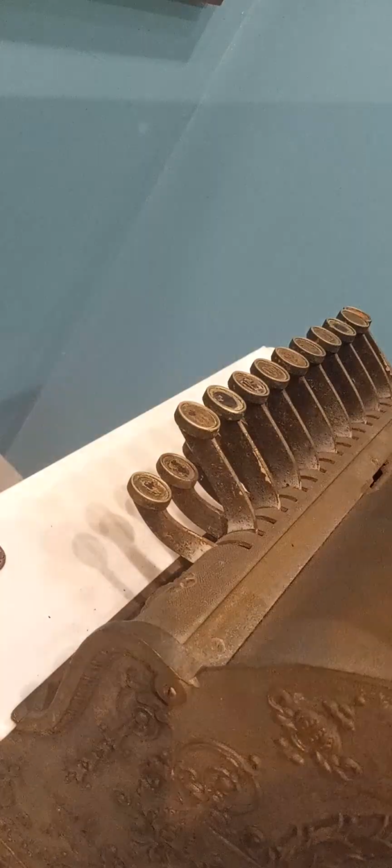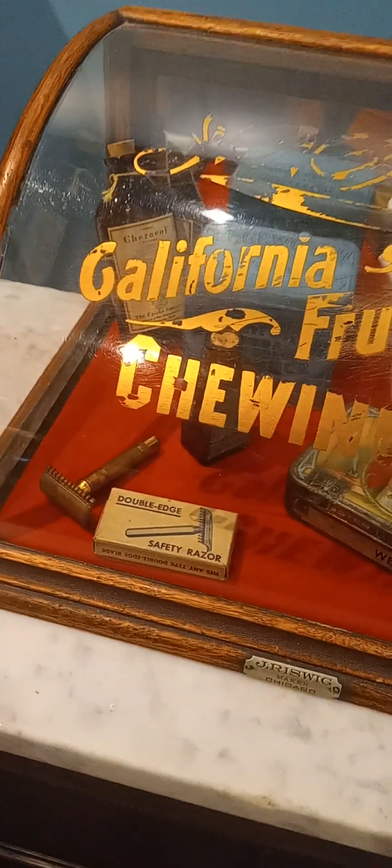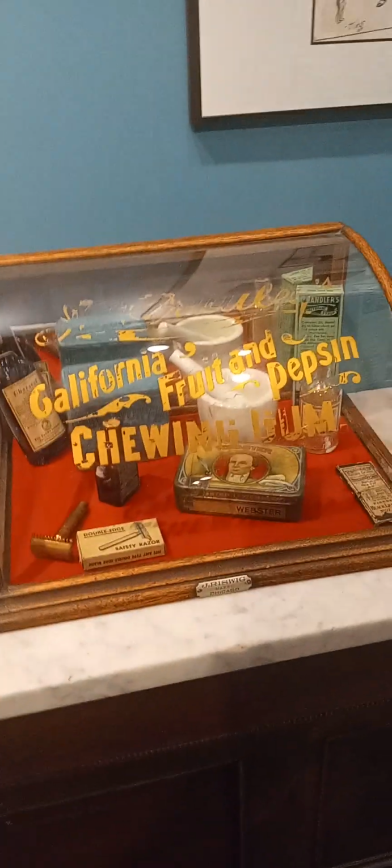The newsstand. Down there was an old cash register. Look at that. Look, how'd you like to do your razor with this double-edged razor? Yeah, I've shaved with those before. Have you? Yeah, there was your shaving kit. Yep. Super cool. Very, very awesome cool. Little boots.